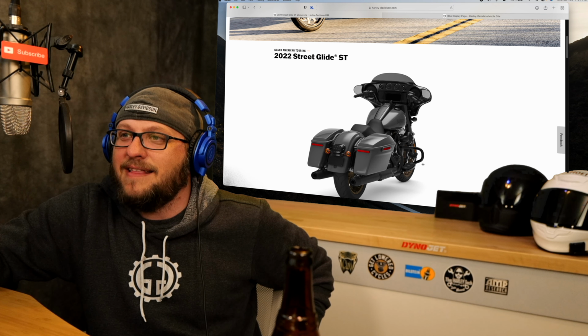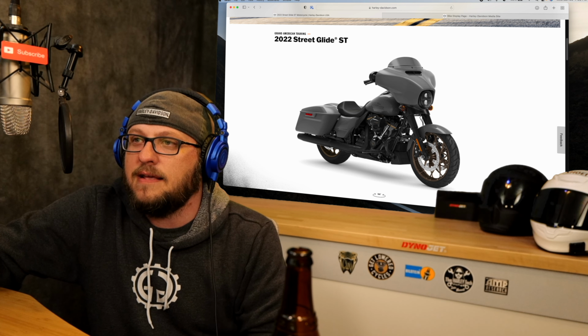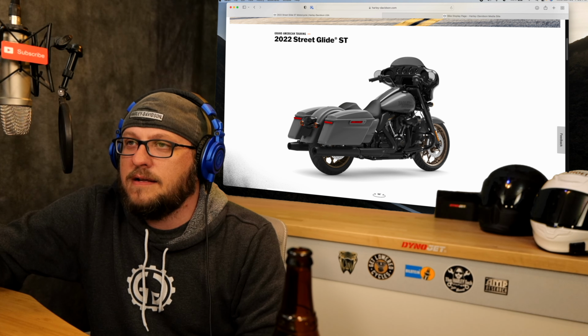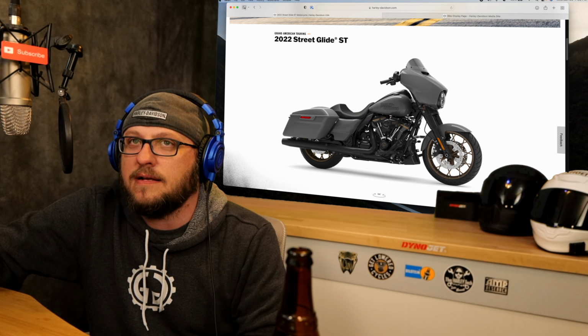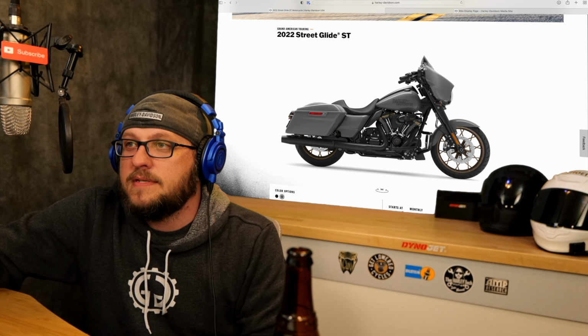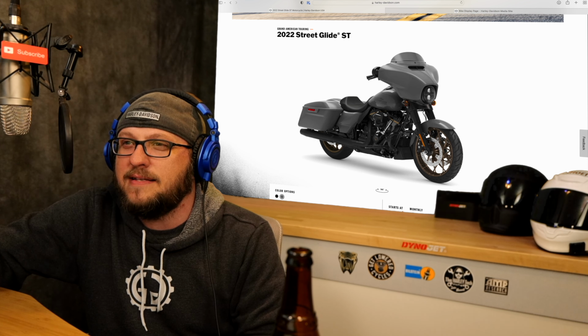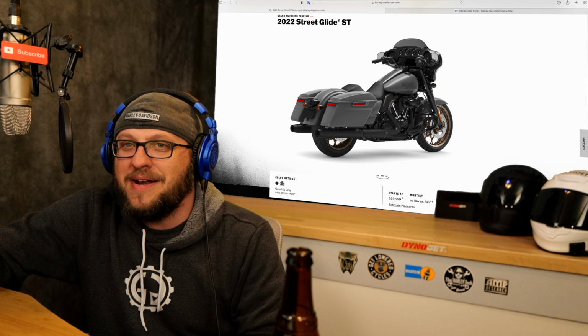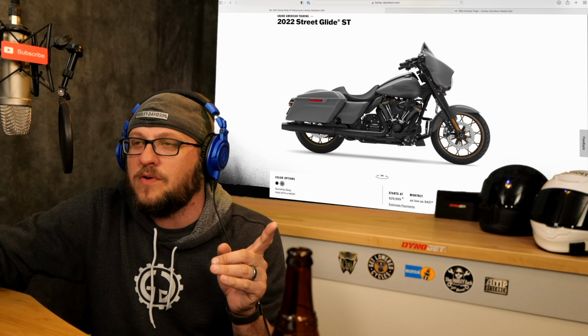I did end up going to the website just to breeze through the product line. And when I saw the Street Glide ST, it was, I need to go to the dealership immediately and trade my bike in and get this thing, because it's totally, totally sick looking. And I still think that, but I ended up pretty quickly being disappointed. I went as fast as I could from wanting this motorcycle to just being annoyed by this motorcycle.